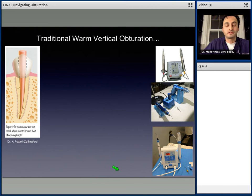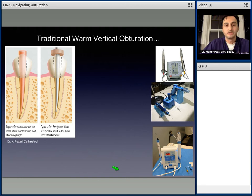Once you've instrumented your canal, you're going to take your master cone and try to fit that master cone to length, maybe about half a millimeter from working length. Make sure you have tug back. It's really important to have tug back at the apex, because if you don't, you're going to have a nightmare coming very shortly. Now imagine that cone is fitted and there's tug back, and the tug back has to be apical, not at the middle, not at the coronal. It's got to be apical, in the apical third. If that's the case, you can go in there.